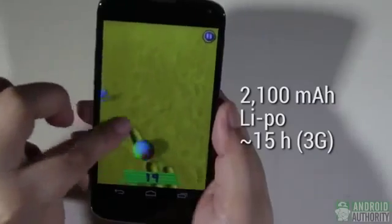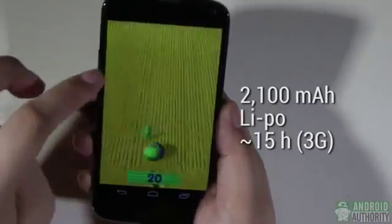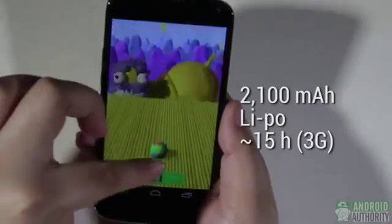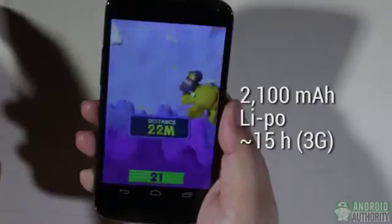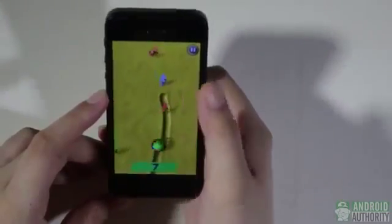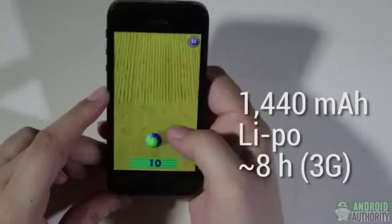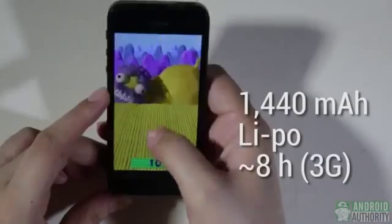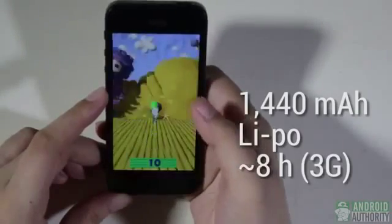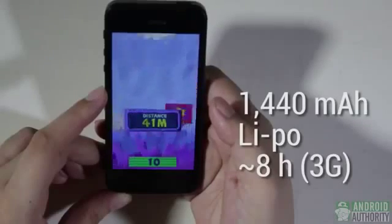As for battery life, the Nexus 4 has a 2100 mAh lithium polymer battery with published talk time of 15 hours on 3G. That's enough power to last you through a workday. The iPhone 5 has a 1440 mAh lithium polymer battery with published talk time of 8 hours on 3G. All things being equal, of course, the Nexus 4 appears to provide longer battery life, but then again, your mileage will vary according to use.